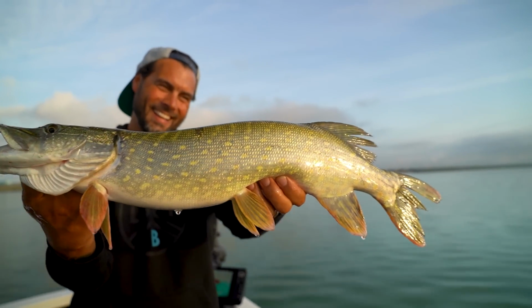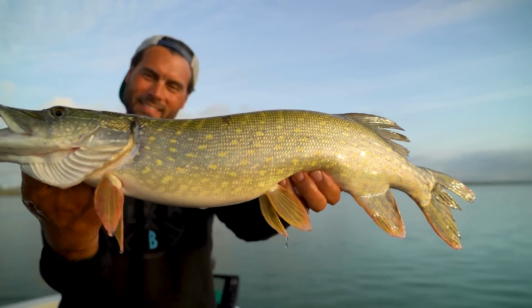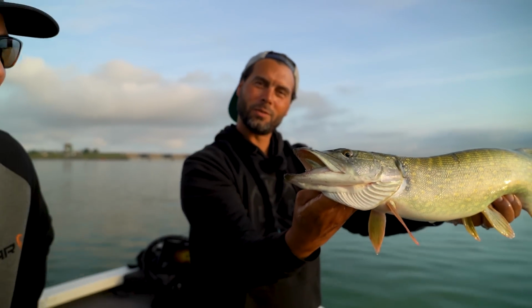Kleiner, aber richtig strong. It's a fatty, huh? Yeah, it's well built. Really well built. Nice. Super, und der geht natürlich schnell zurück.